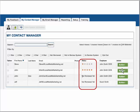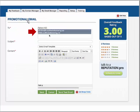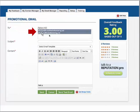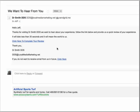There are certain actions over here that you can take. So, for instance, if you wanted to send just a promotional email to someone who hasn't reviewed your site, then you would choose those that have not yet reviewed your site. If you go back here, you'll see these bottom 2 not reviewed. So you would select those that haven't reviewed, and then that'll show up here, and you can either use this little drop down and choose the ones that are already in the system that are automatically set up, or you can send an individual email and ask them again to review.